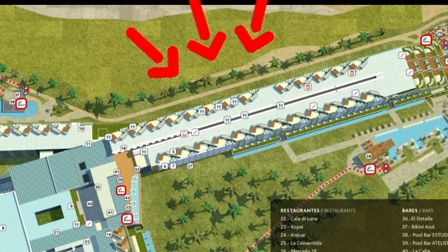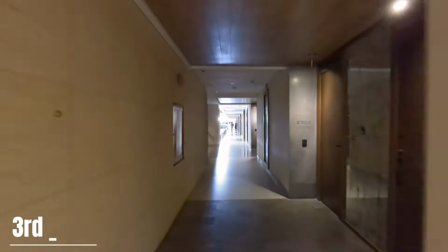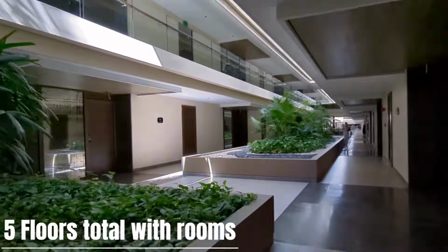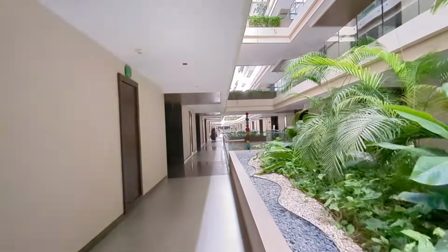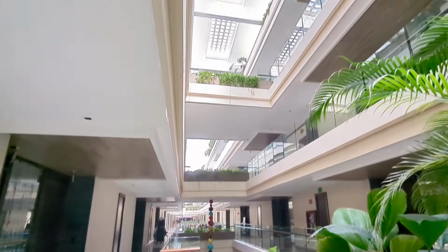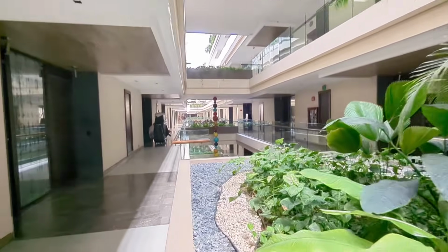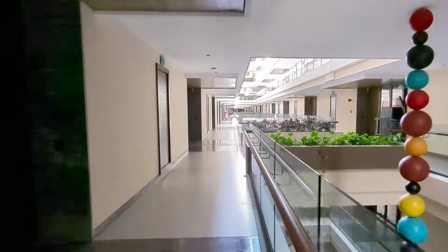Now, from there, you're going to walk down the hall. This is on level 3, so you're going to walk down the hall, and this is where all the rooms are on the 3rd floor. There are 5 floors in total, and those floors all have the rooms on this building. This is building 2. We were on level 1 because that's where the swim out rooms are. And by the way, we're going to do a tour of the swim out room in our profile.